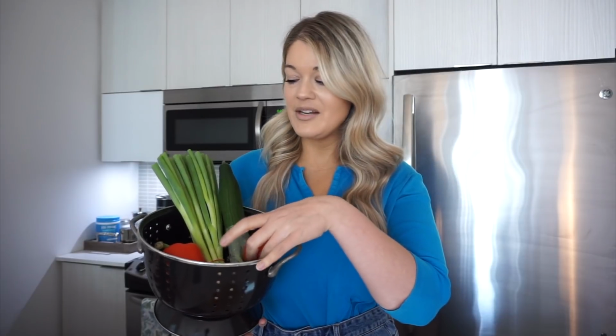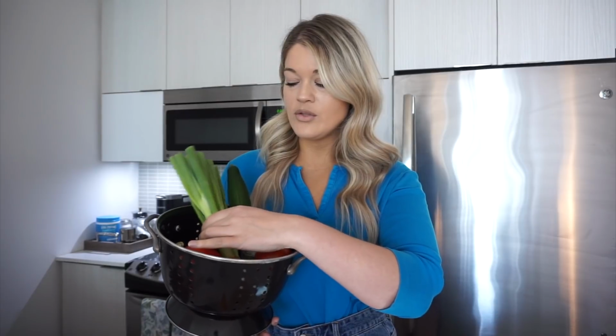And then I'm also going to use some of the produce that I have in my fridge. I'm gonna use a tomato. I love tomatoes. I'm also gonna cut up some red bell pepper. I will also use some green onion and some cucumber. So that's gonna be it for this little protein power bowl.